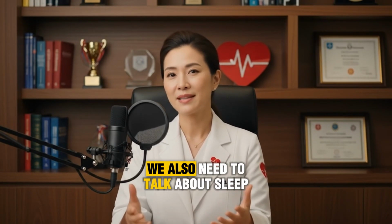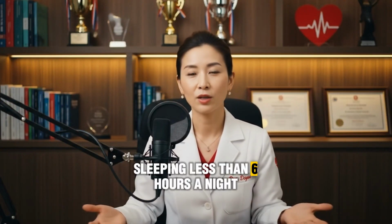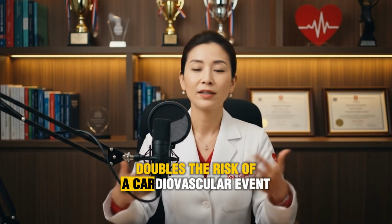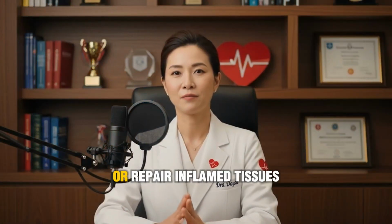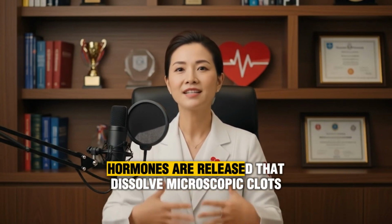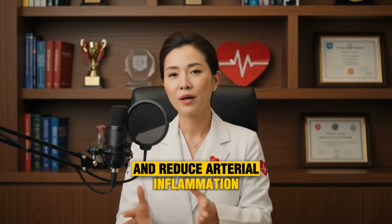We also need to talk about sleep, one of the most neglected pillars. Sleeping less than 6 hours a night doubles the risk of a cardiovascular event because the body cannot regulate blood pressure or repair inflamed tissues. During deep sleep, hormones are released that dissolve microscopic clots and reduce arterial inflammation.